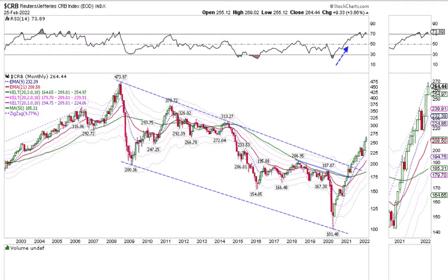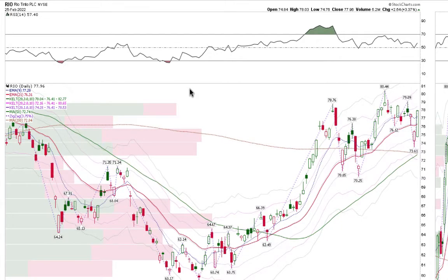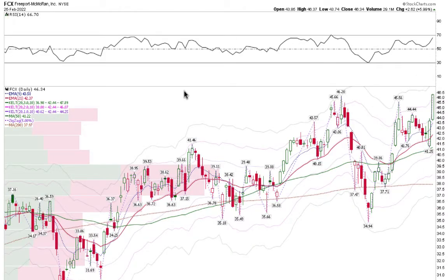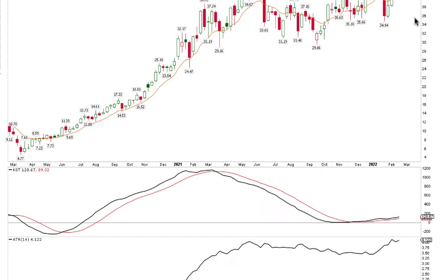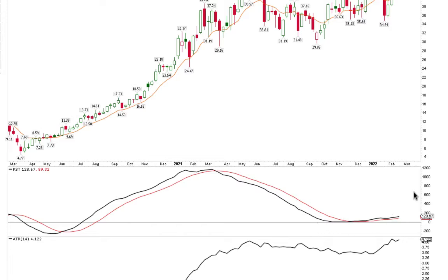Freeport McMoRan, Rio Tinto, and other mining stocks looking for continuation, as many of them, like Rio, bounced on Thursday into Friday, while Freeport McMoRan broke out to 52-week highs. We'll look for that to continue this week as well. As the weekly chart shows this big cup with a potential for a follow through, momentum has turned. We can see that rate of change is becoming more and more bullish.